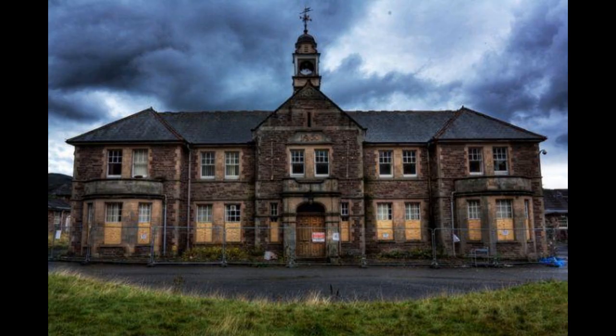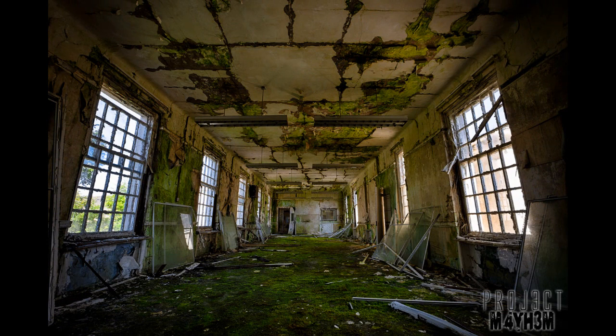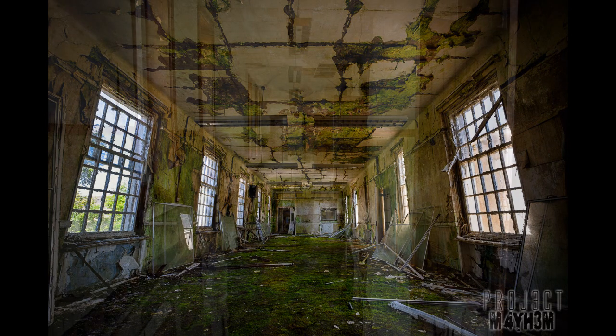Number 2. Talgarth Asylum, Brecon. Talgarth Asylum was opened in 1903 for treating over 500 patients. It was used for treating the mentally ill and used treatments such as electric shock therapy, as well as using toxic medicines. This site alone is a massive exploration place for Wales, and for any urbex explorer, this is a must-see if you're coming to the country.